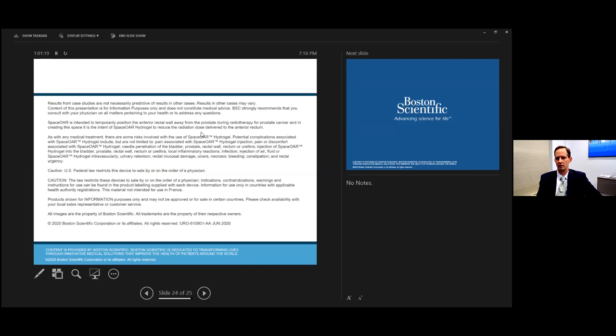A hip prosthesis doesn't impact SpaceOAR placement at all, unless the patient has like a frozen hip where they can't get their leg up into stirrups to do the procedure. And in fact, we use MRIs on those patients because we often cannot see the prostate because of scatter from the hip prosthesis.